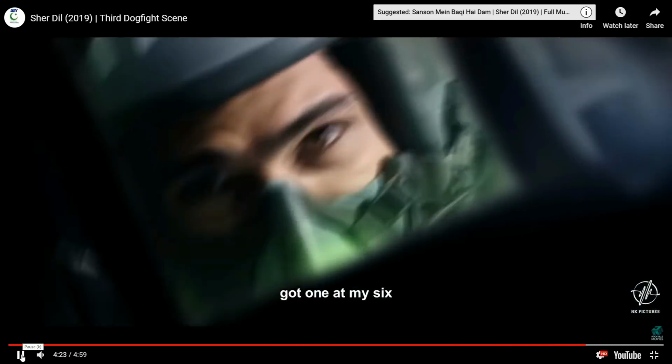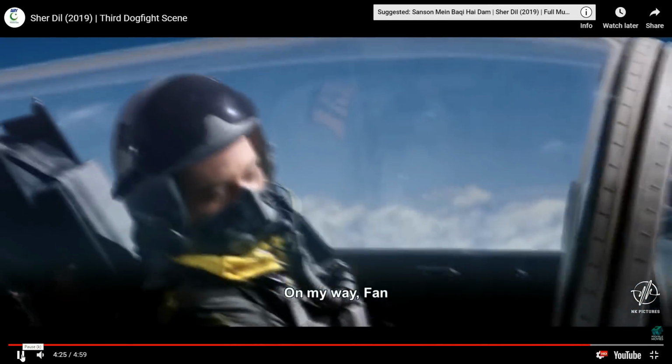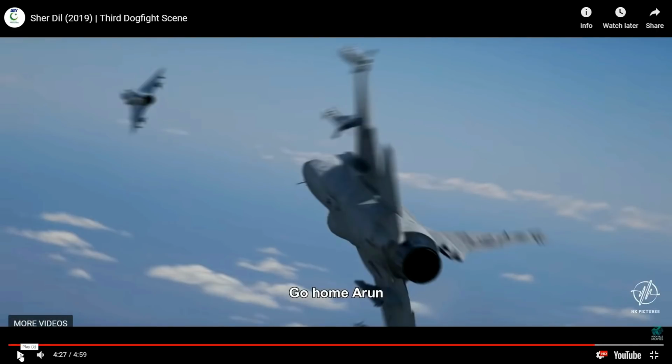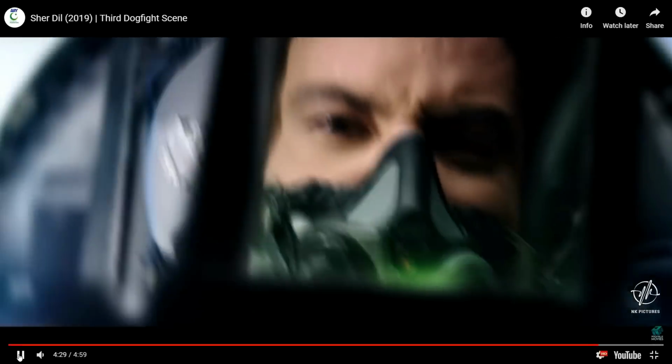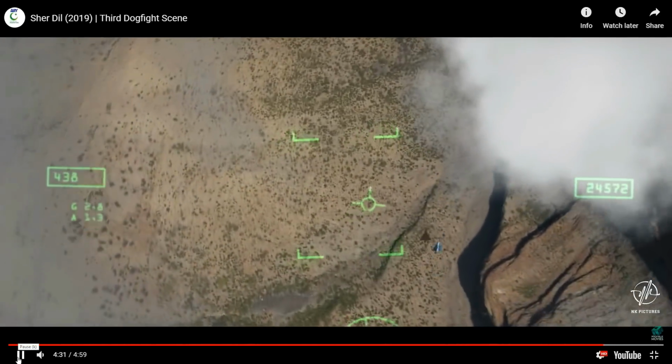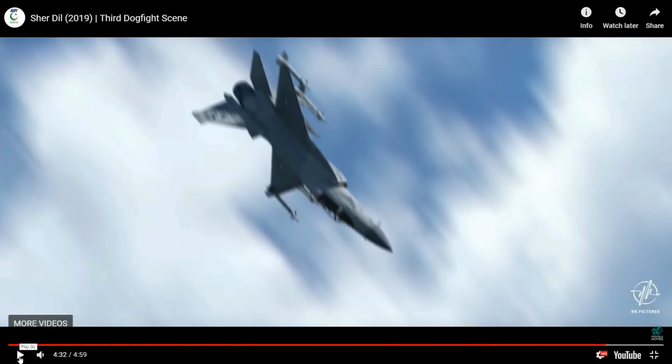Got one at my six! I have you on link. On my way, Fan. I have you on link. They must be talking about the data link, and okay, I guess why not? You could have a fighter-to-fighter data link, couldn't it? Yep. Or between the two friendlies. As long as I got line of sight, I see no reason why fighter-to-fighter shouldn't work. It's diving down now.